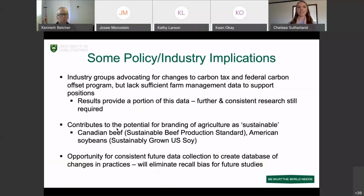Of course, my research can only comment on carbon sequestration. It can't comment on emissions or the other greenhouse gases. Further and more consistent research would be required for this. However, it does help to provide a start for these positions. Number two, it contributes to the potential for branding of agriculture as sustainable.